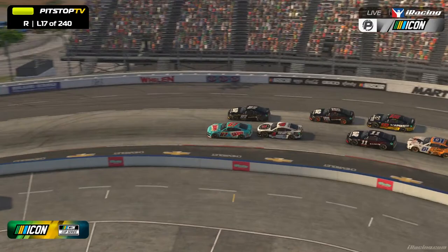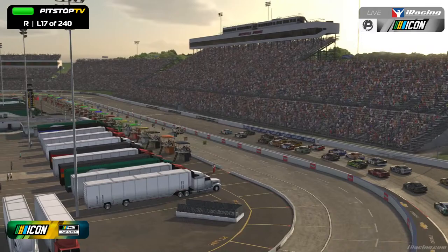Turn four, this time by, coming to the green flag once again. Loria inside, Michael outside, restart zone. Back, green flag at Martinsville. Big restart here for the four car.